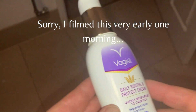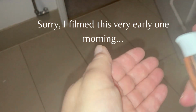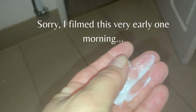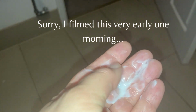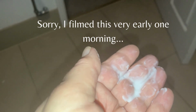So let me show you actually how this comes out and what it looks like. It's a pump, this one is a pump, there is a tube, and it comes out in that consistency. So it's kind of like between a cream and a gel. And then you apply that to the vulva area, wherever it's kind of itchy and irritated.